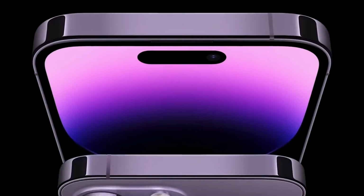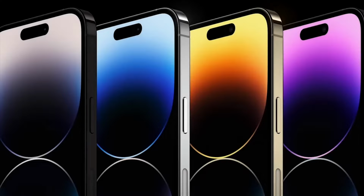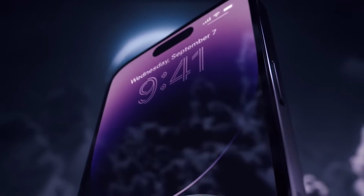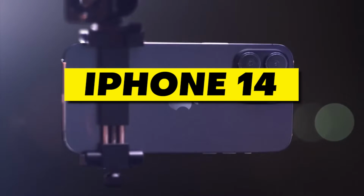The iPhone 14 and iPhone 14 Plus were introduced at Apple's Far Out presentation on September 7, 2022. These smartphones might easily be confused with their predecessors if they didn't have the larger 6.7-inch version. In this video, we will talk about the iPhone 14.